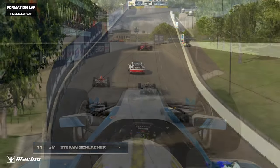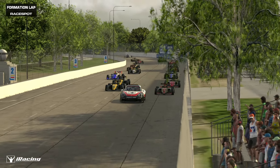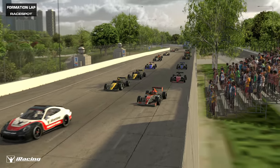Well, here's the hope, Stefan, that you have yourself some good luck today. Hopefully you'll find yourself at the sharp end of the field before long. Starting from 13th, hopefully you'll be finishing within that top 10.